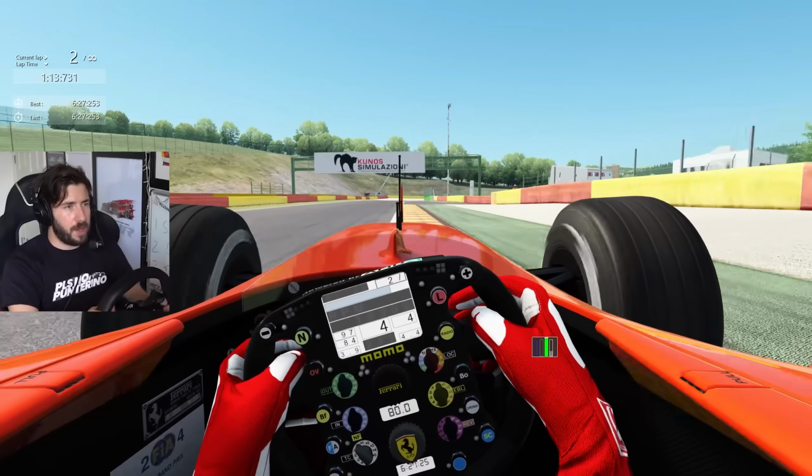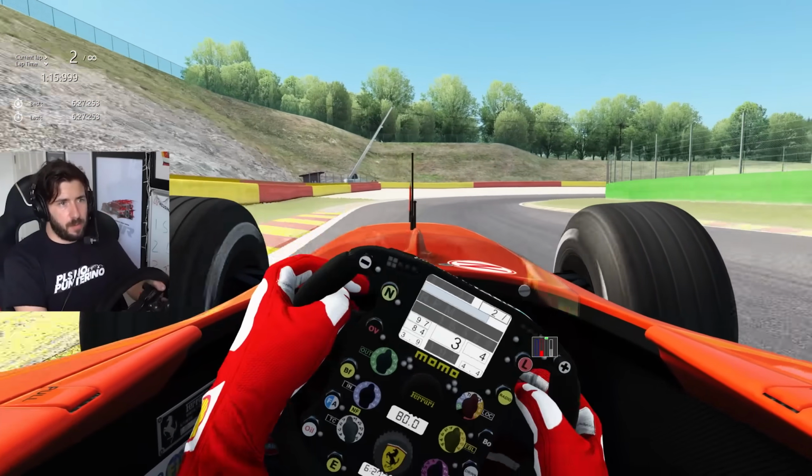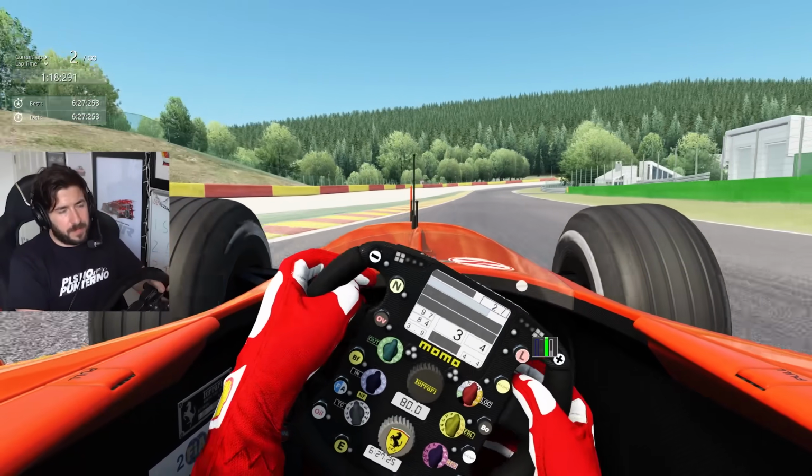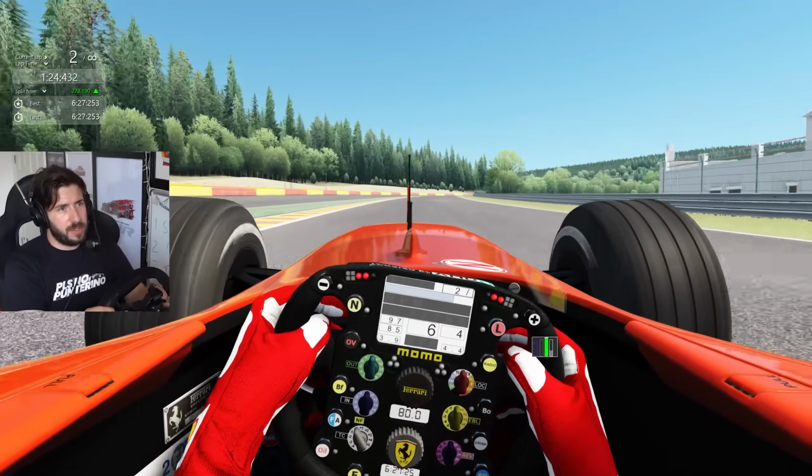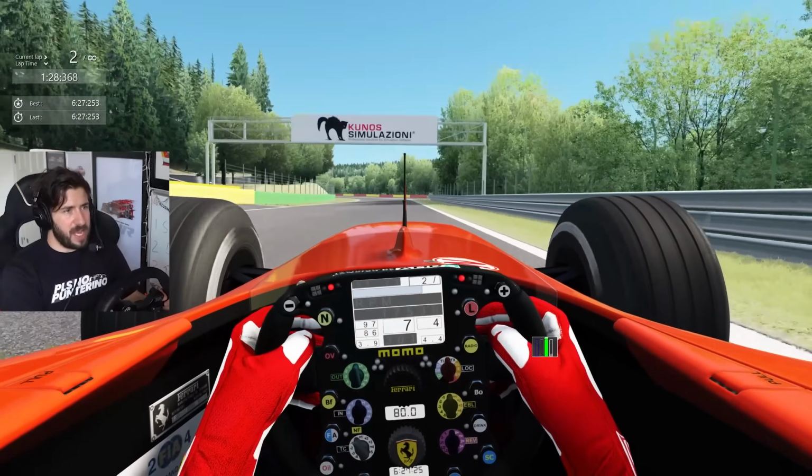The car moves around so much. What makes these cars more challenging? There's so much more movement in the mid-speed. It's a shame they couldn't really follow each other very closely. And now, out of the final corner, let the V10 take over. No idea what sort of time we're looking at.